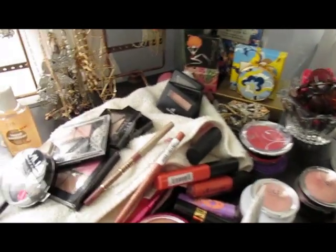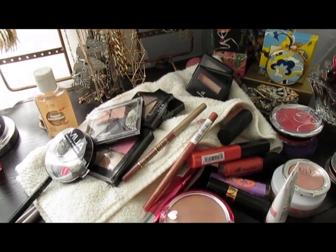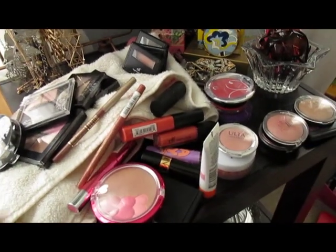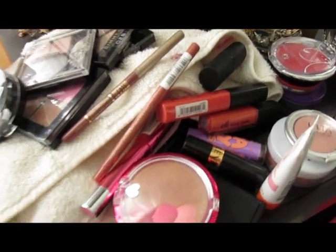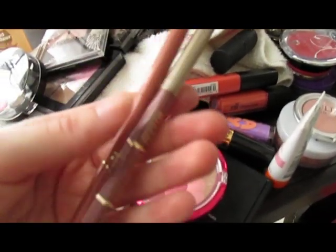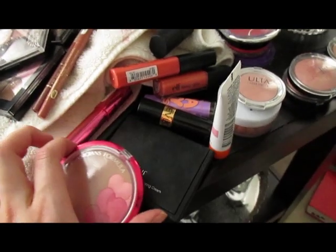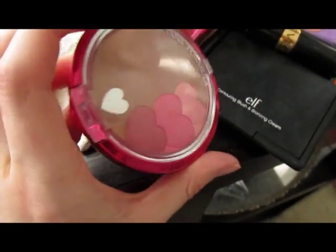And then there's a lot of eyeshadows, eyeshadow palettes that I just never reach for. So I'm going to see if my sister or my mom wants them. Lip products, I have tons of these types of colors. I realize I never use lip liner, so I'm just going to get rid of those instead of forcing myself to use them.